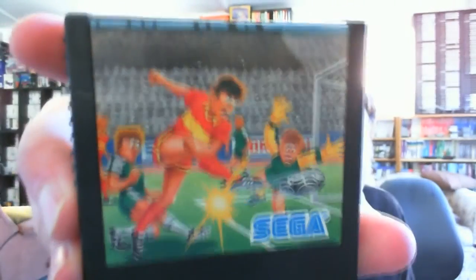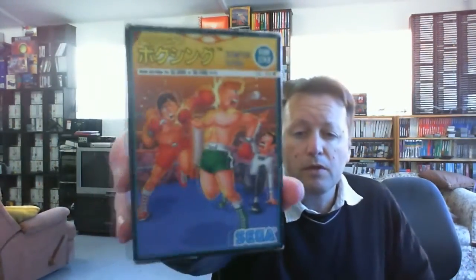So just loose cartridges, but just for these old systems, it's just great getting titles for them regardless. Now the next couple, they're actually boxed ones. Right, and this one is Championship Boxing. So this is what the titles look like in Japan.